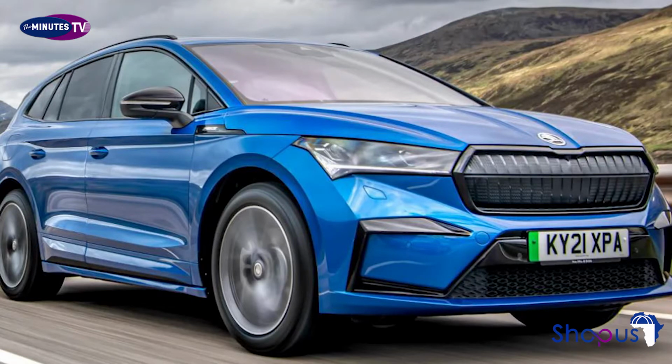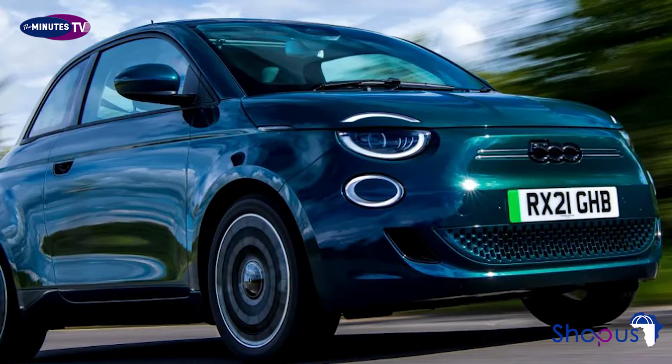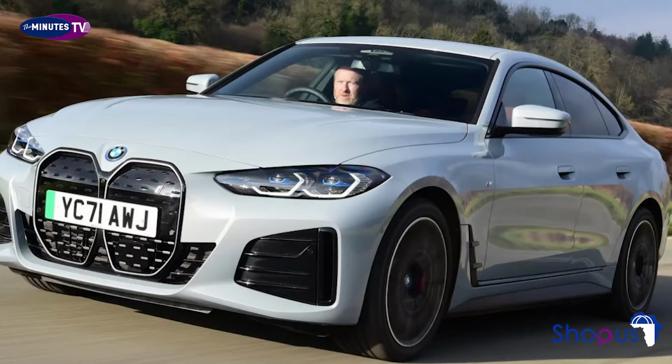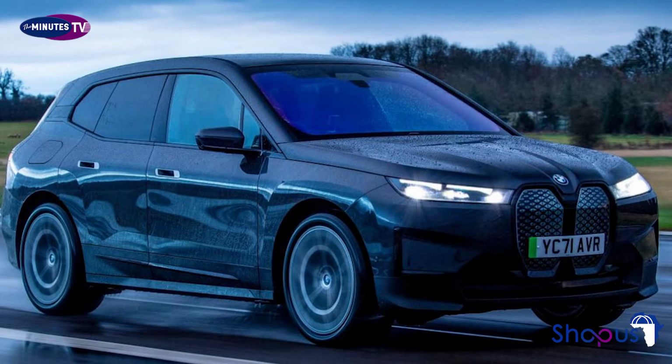4. Hyundai Ioniq 5. Two battery options are available with 3 power outputs. The entry 58 kWh battery is paired with a single 168 bhp motor driving the rear wheels, delivering a 0 to 62 miles per hour time of 8.5 seconds and a range of 238 miles. The 214 bhp mid-spec version offers the best range, with a 73 kWh battery increasing the total distance able to be covered on a single charge to 280 miles.